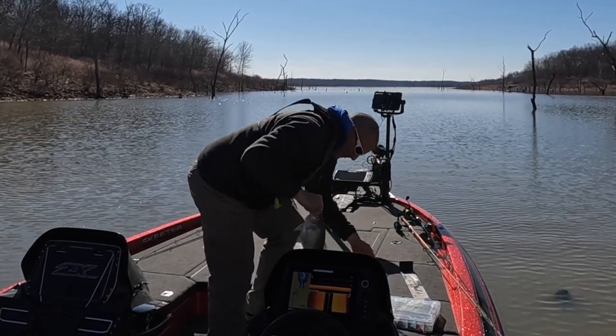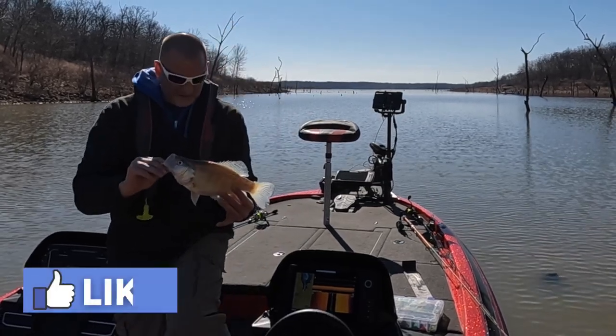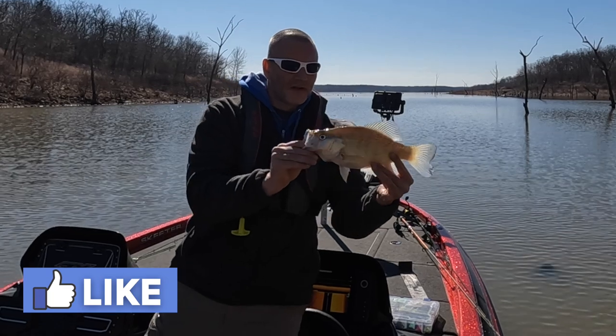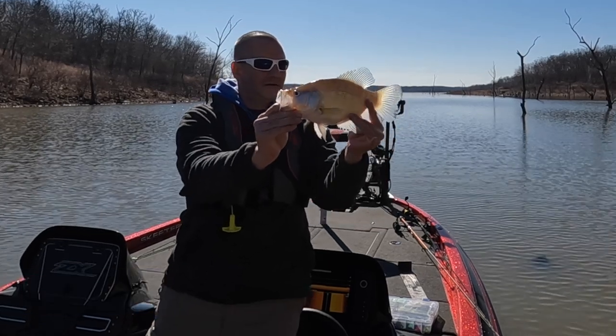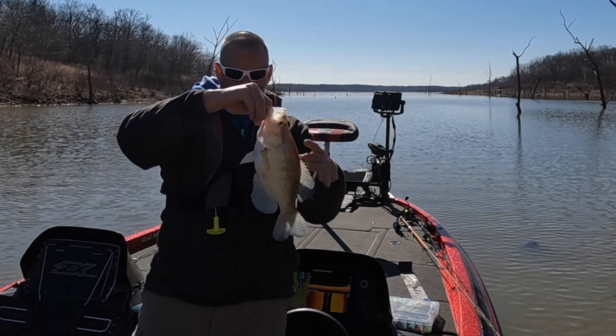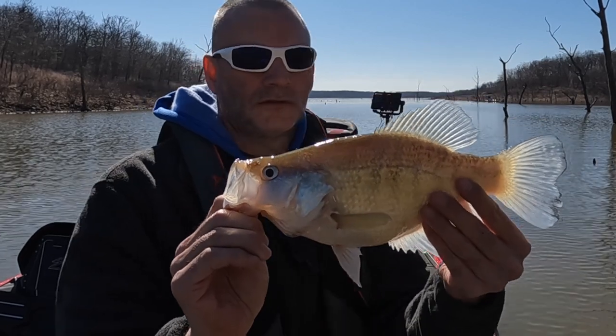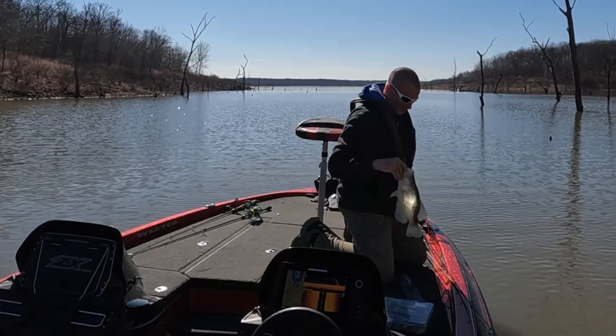Oh, 15. It's a 15 inch crappie. Look at that tank. Pretty fish, thick. Beautiful fish. Could lay some big eggs.